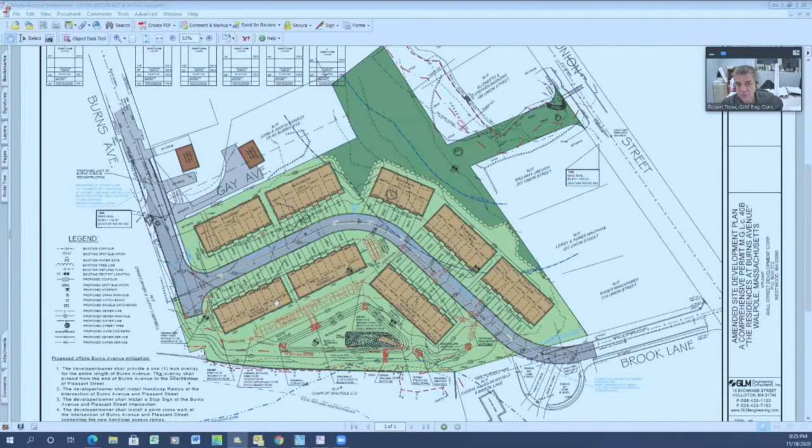So we had 1, 2, 3, 4, 5, 6. We had 6, and now we have 1, 2, 3, 4, 5, 6. So we actually have 8 buildings now. Is that correct, Lou? Maybe you can correct me if I'm wrong. I haven't compared the two in some time. I don't remember.